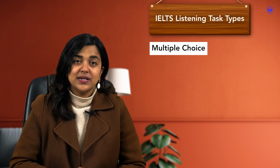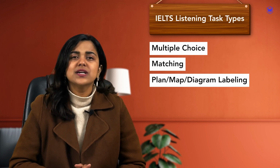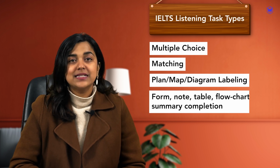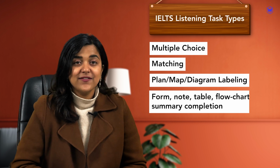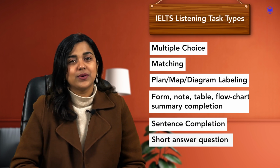There are 6 task types. Number 1, multiple choice. Number 2, matching. Number 3, plan, map or diagram labeling. Number 4, form, note, table, flowchart, summary completion. Number 5, sentence completion, and number 6, short answer question.